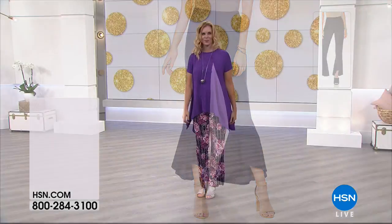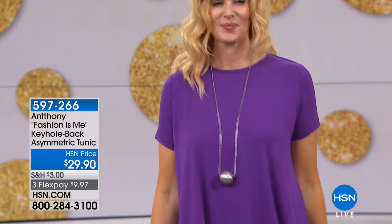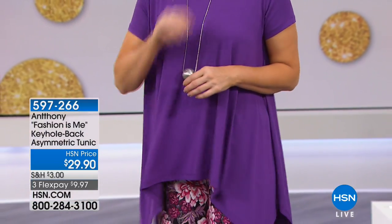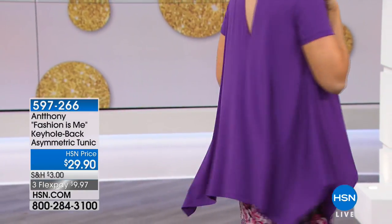Now, also, look at this. This was the top. We were talking a little while ago how I was just really having a long moment of I don't know what to wear. I love everything in the collection. This top was in the running. It's only $29.90. Wait until you see the back of the top.